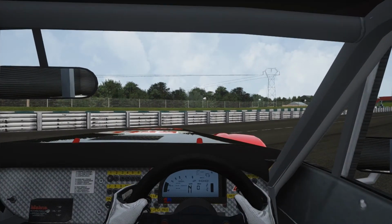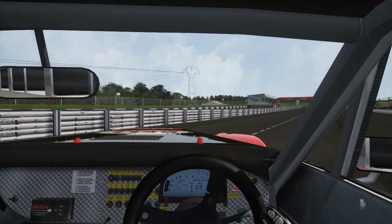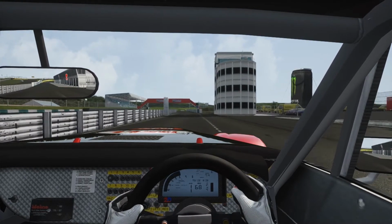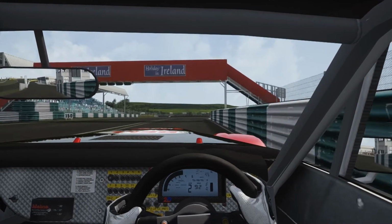Right, okay, so I'm in the last car of the day now, which is the Morgan Aero 8 GT2. I'm all strapped in, I'm ready to go, so I think we'll get it into gear and get out on a round lap. Right, okay, well, this is it, the last car of the day. What is there to say about this car? Let's get out on the circuit.